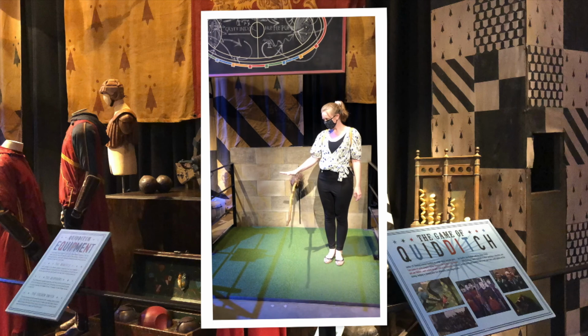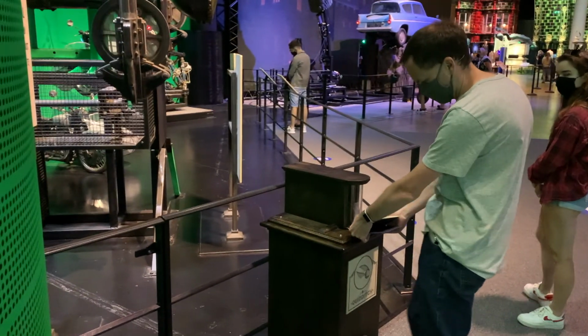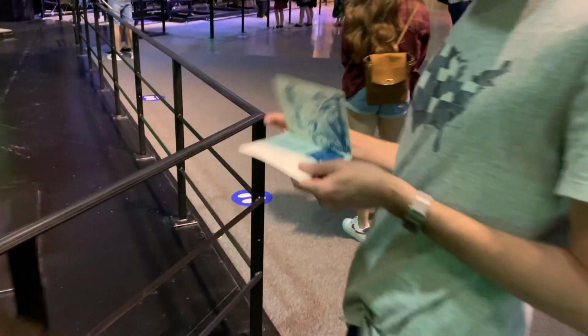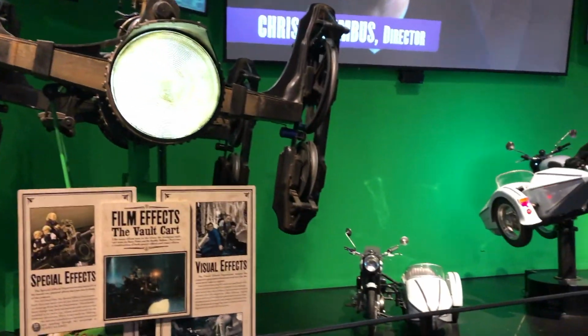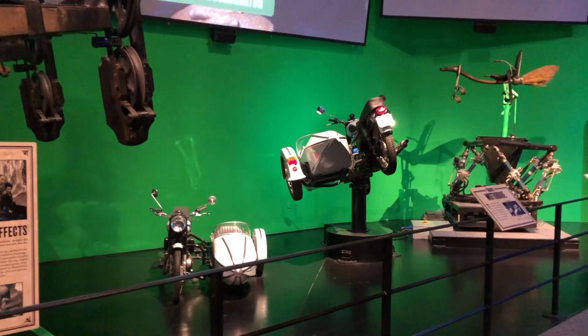Oh, perfect control. Look at that. Absolutely. So you can get these studio tour passports. You can pick them up at the first kind of stamp bits right as you come through from the Great Hall, and as you go around the different parts of the exhibits there's various stamps. I think there's 7 or 8, and you can imprint your stamp on the pages as you go through.